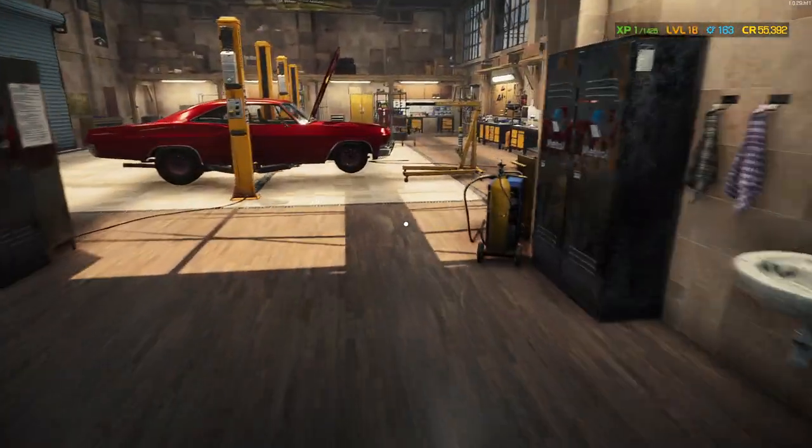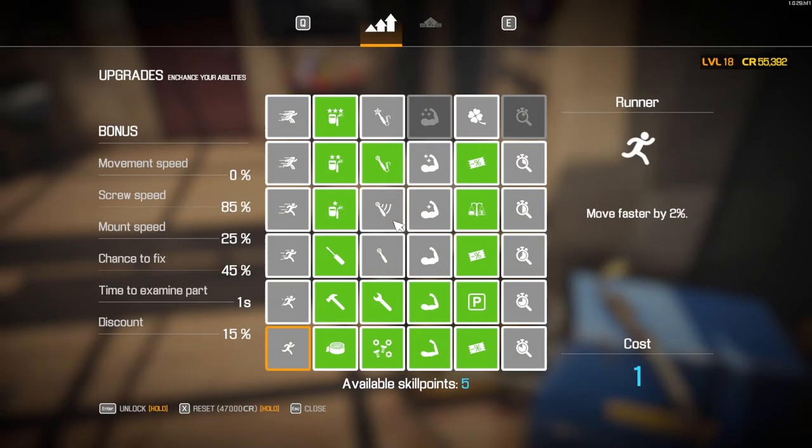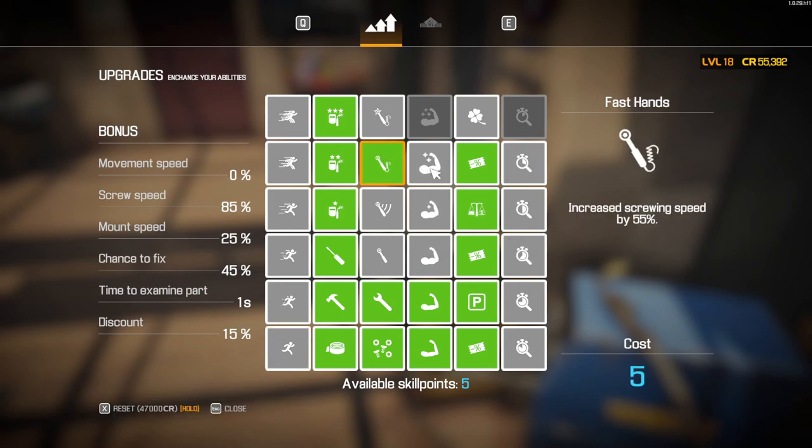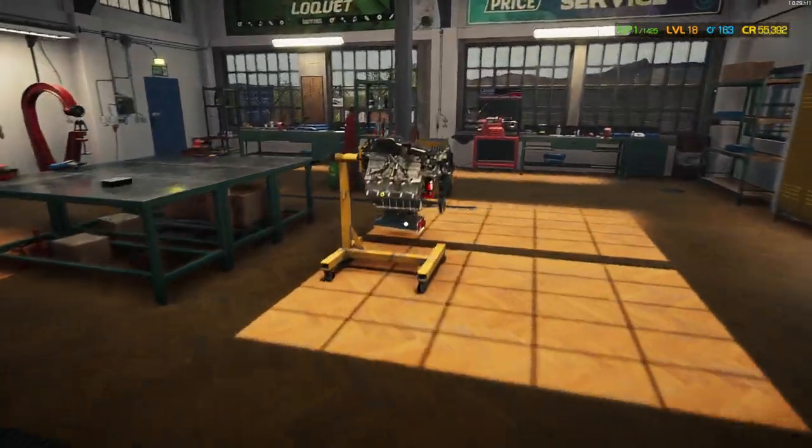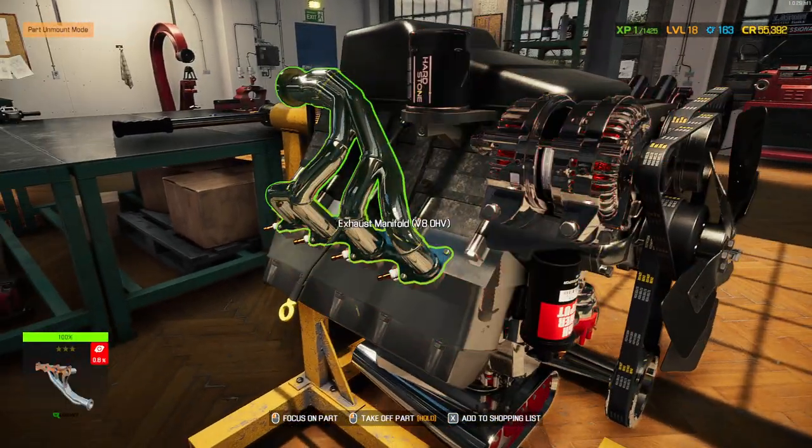Let's go. How many 5 skill points? Yeah, I did this room thing. 5 skill points, 45%. Shall we just do this one? I'm not doing... Yeah. 5 skill points. There we go.